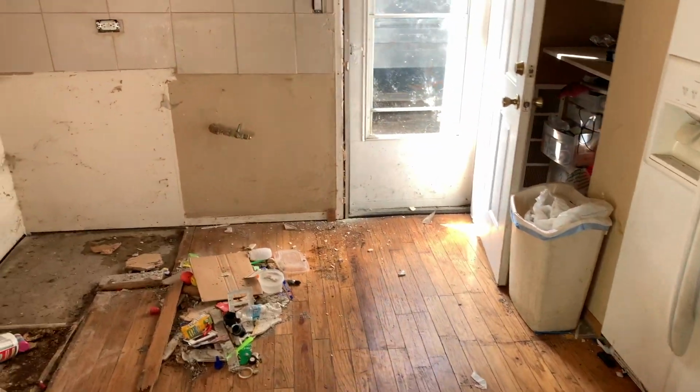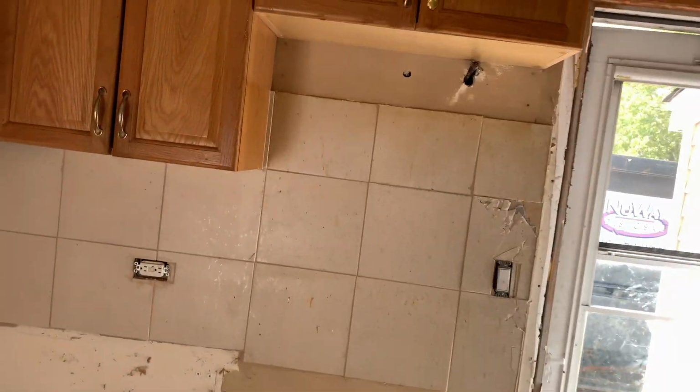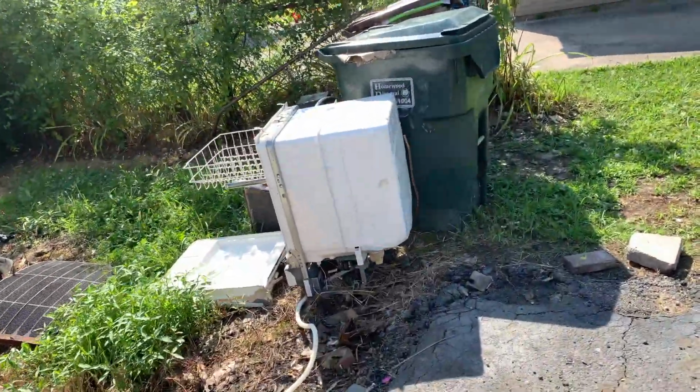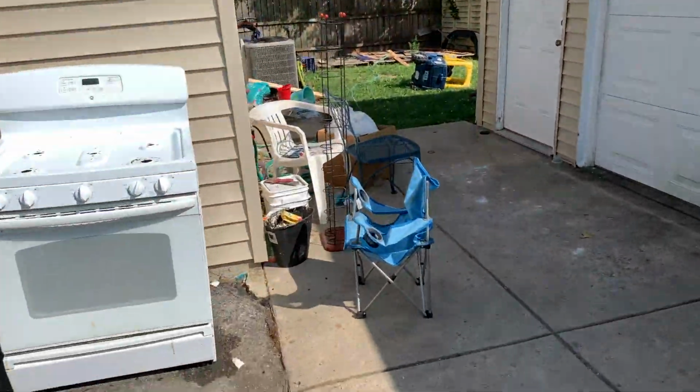Okay, it's a mess in here. I'm removing the tile. By myself, I'm expecting to have this whole kitchen demolished before the end of the day. It's a mess out here. Old dishwasher, garbage. Man, we just got stuff all over here.